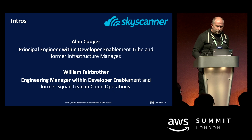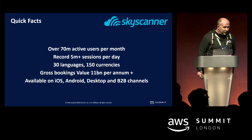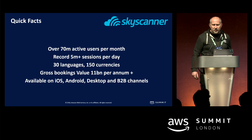Okay, as a quick overview, at the moment we're doing about 70 million active users per month. We've got in the region of 5 to 5.5 million sessions per day as a max, 30 languages, 150 currencies. We do 11 billion plus value bookings per annum, and obviously we're available on iOS, Android, desktop, and we have business to business channels.